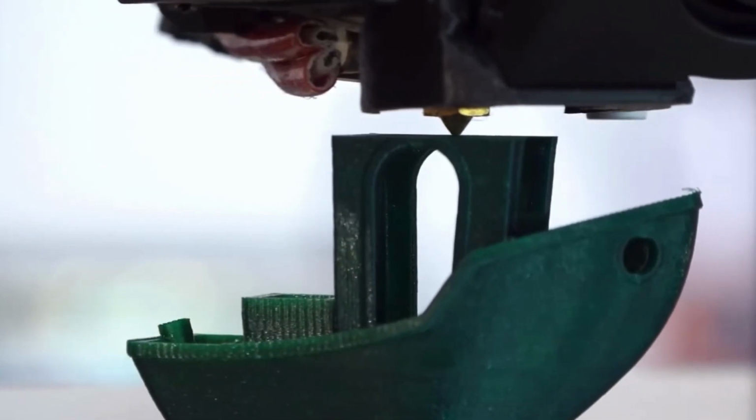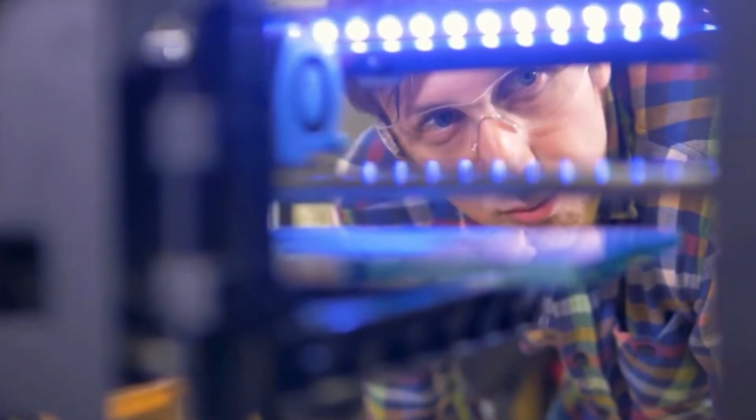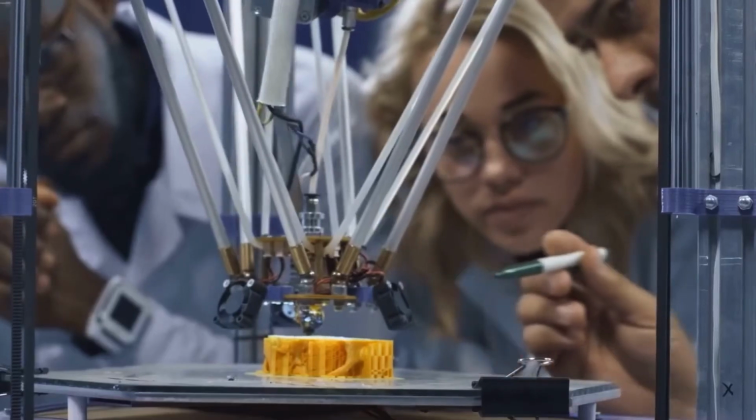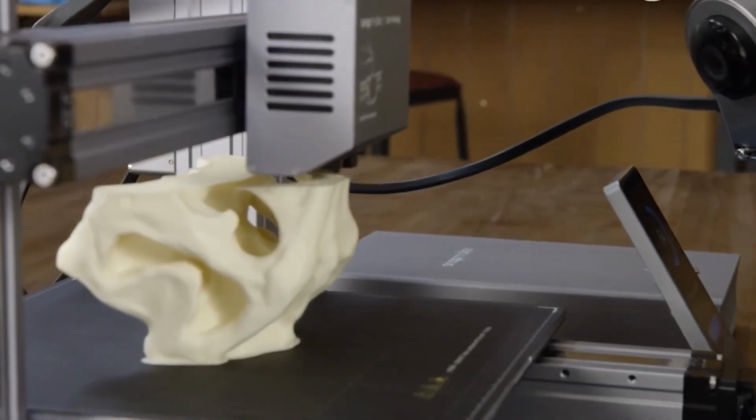What's up, guys? Today's video is on the top 5 best 3D printers in 2023. Through extensive research and testing, I've put together a list of options that'll meet the needs of different types of buyers. So, whether it's price, performance, or its particular use, we've got you covered.